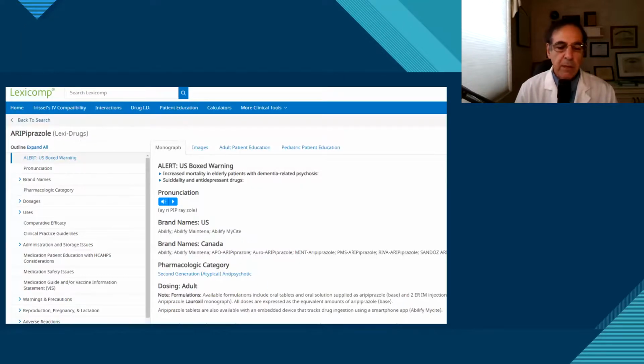So I went out to Lexicomp and I actually looked for Abilify MyCite, which is, as they say here, aripiprazole tablets are also available with an embedded device that tracks drug ingestion using a smartphone app. And so the Abilify tablet actually has the built-in ingestible sensor with the battery and the computer chip. And it will track and record every time the patient takes the medication. And the little battery is activated within the stomach acid. Signal is sent out. And so the patient wears a little patch, a little sensor, and that information can be transmitted to the smartphone app. So if you want to read more about Abilify MyCite, you can just research it on Lexicomp.